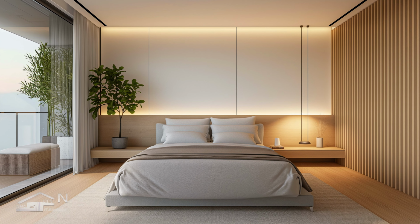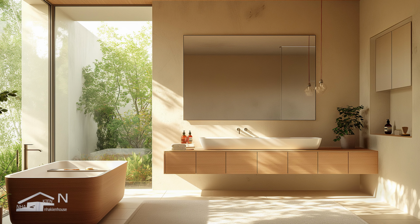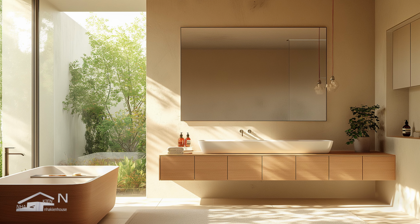Design with tropical Singapore architecture. Bathrooms are not merely functional spaces, but sanctuaries that offer a retreat-like experience. The design of bathrooms in this context prioritizes natural ventilation and light, the use of natural materials, and a seamless integration with the surrounding environment.